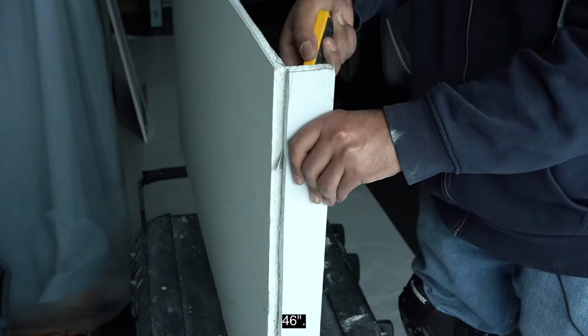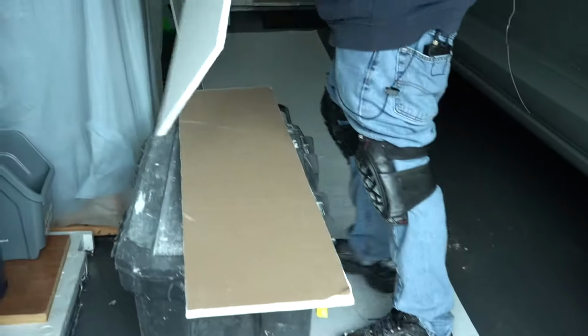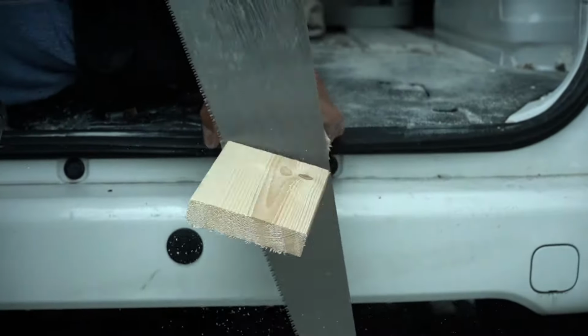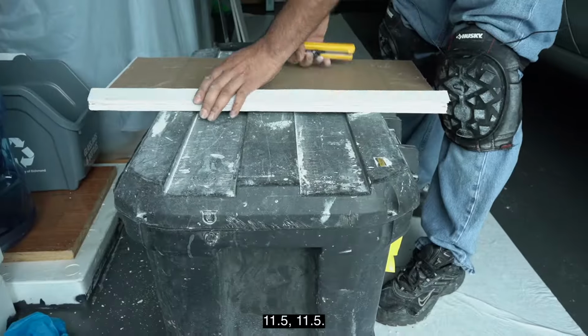Okay, 46. And this is 1/2 inch, it's considerably easier to cut than 5/8.